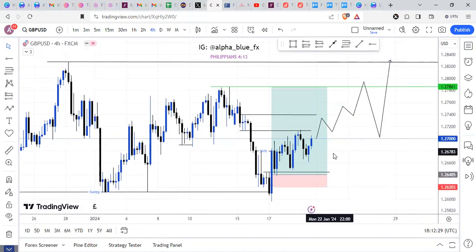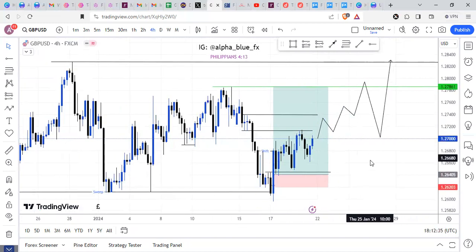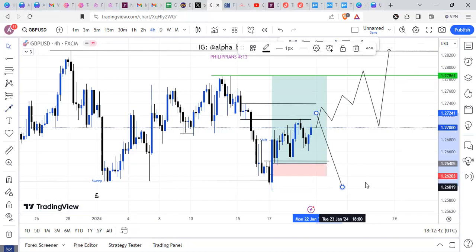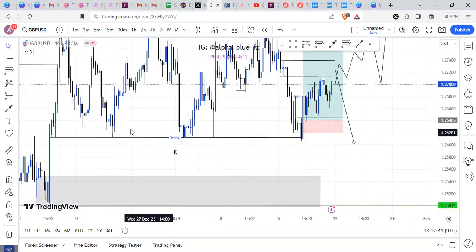Then we look to buy again to come and take out this point, right? I feel we'll see something like this. We're likely going to see something like this. It's either we see this or this particular supply area here just pushes price back down, and then price just comes to fill in most of this imbalance.